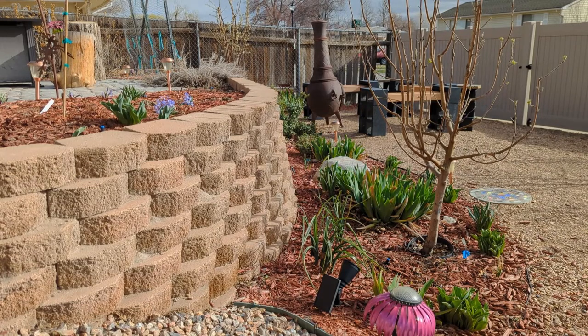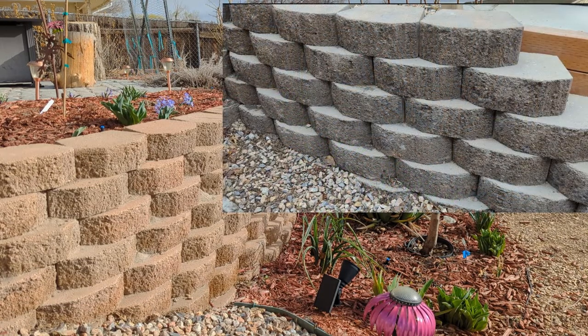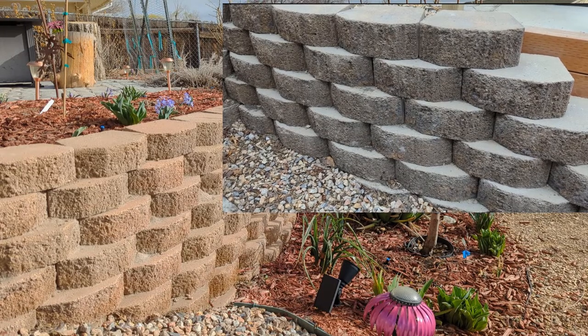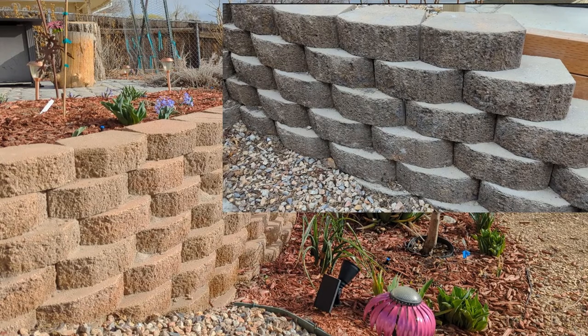I should use the big blocks that I used in my other retaining wall to fix it, but there's a lot of reasons going on right now that I can't do that. So we're going to make the best out of this situation.